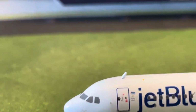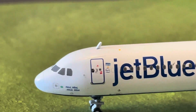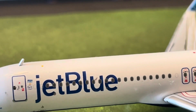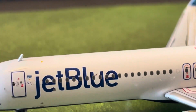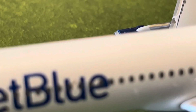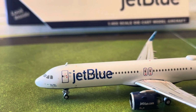We'll start here. You got the nose, L1 door, JetBlue titles. There's no L2 door here. The L2 door is at the very end because it doesn't have 4 doors on the side. It only has 2 on the Neo versions. Is that a spot? Is that you? I don't know. It might be a part of the plane. Whatever. You can barely see it.